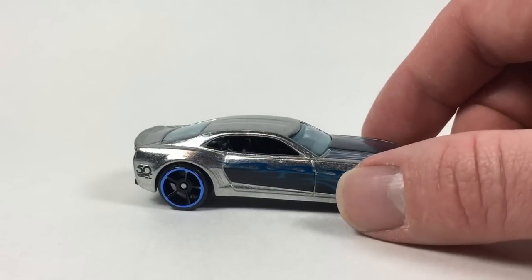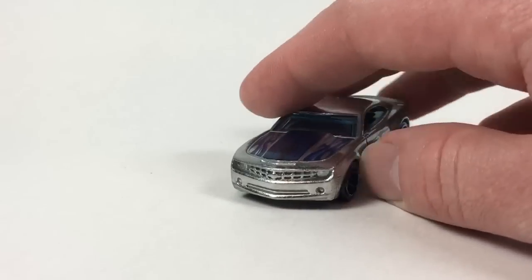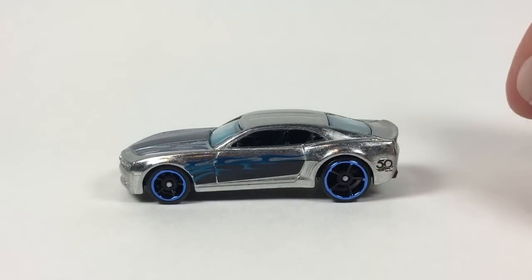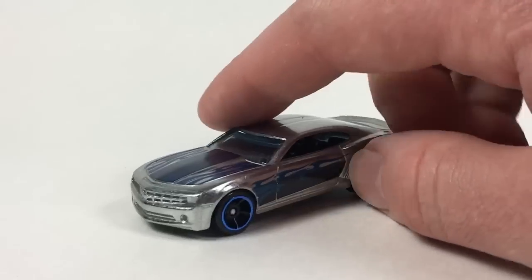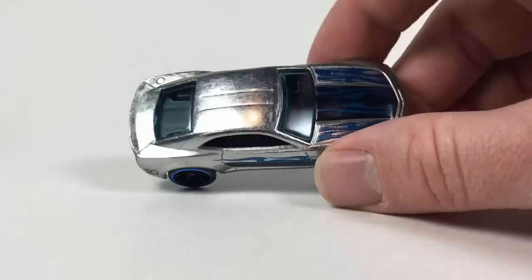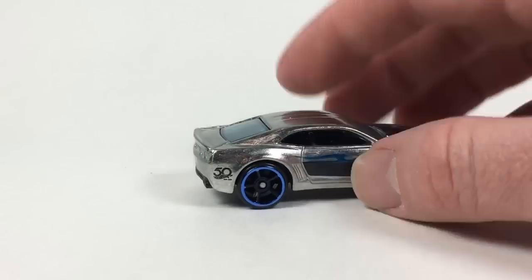So this Chevy Camaro Concept casting has been around since '07 when it had a mainline debut. It's been in a lot of releases. 2008 Modern Classics. There also is a color shifter version of this casting. 2010 it was the Super Treasure Hunt. 2012 in the Boulevard series. 2014 in the Cool Classics series. And then last seen in the 2016 mainline. So, yep, it follows the trend there. You've got flame tampos. This one's got it actually on the sides and the top. And you've got the 50th anniversary logo.